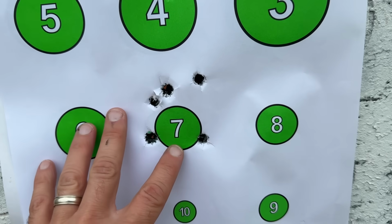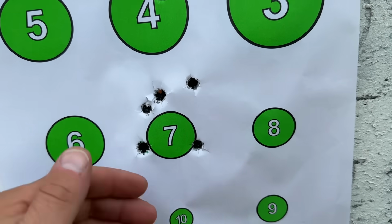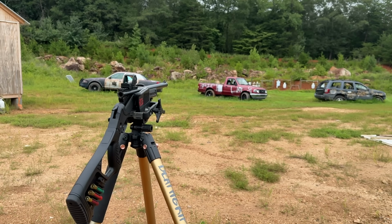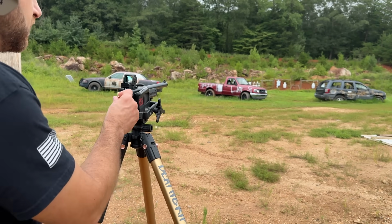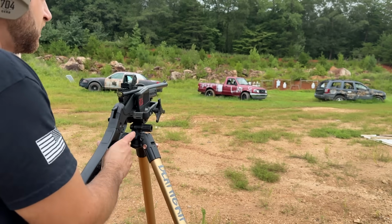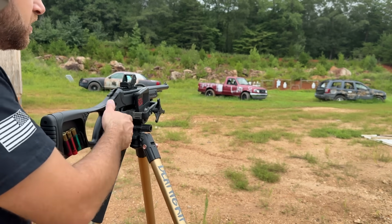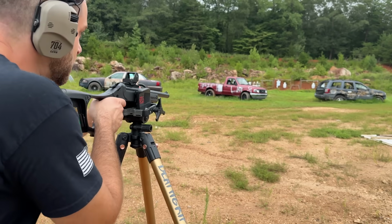Now let's step it back, put up a fresh target, and see where it hits at 50 with the .45 Long Colt. So now we're at 50 yards, and I'm going to fire 5 shots at the steel. Now this will give me a good indication of where things are hitting on a full-size target at 50 yards, and you guys can hear the dings along with me.